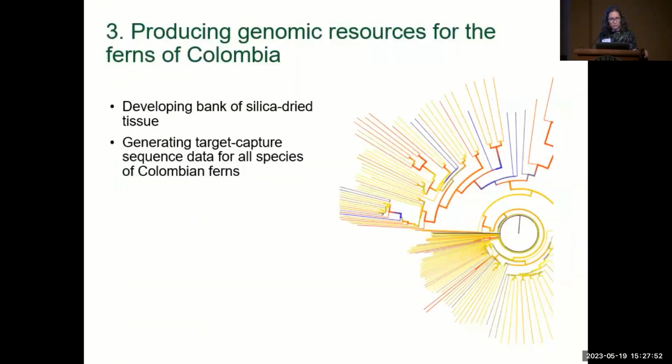So we are also producing genomic resources for the ferns of Colombia. DNA sequence data are critical for resolving taxonomic problems and placing Colombian fern diversity in an evolutionary context. But these data are really lacking for most Colombian fern species. So as part of this project, when we go to the field, we are developing a bank of silica-dried tissue. And our objective is to generate target capture sequence data for all species of Colombian ferns, so at least one accession per fern.